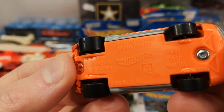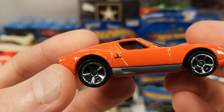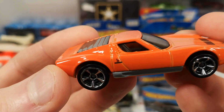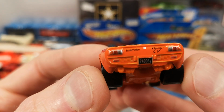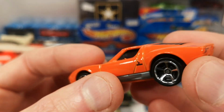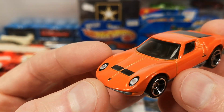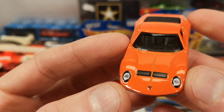Got an orange base to match the body. Bertone logo on the side there, and the name, the designer. Nicely tempoed in the back. P400 SV on the license plate. So we get 4 tempo passes on this one too. That's sweet.